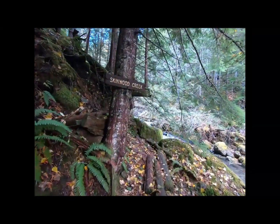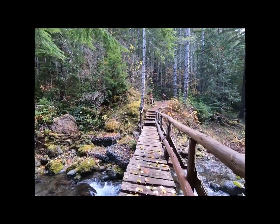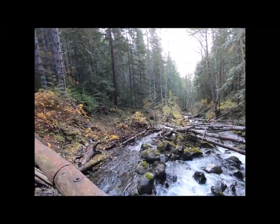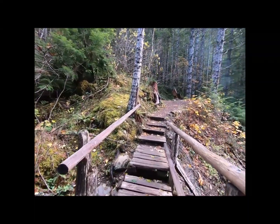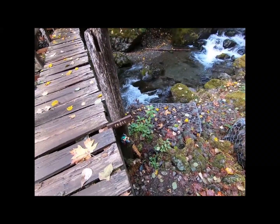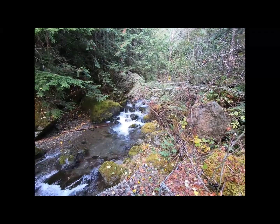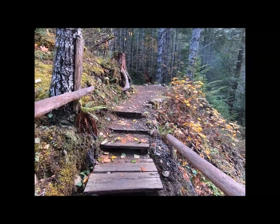All right, folks, we've reached the bridge at Skinwood Creek. The hand railings wobble. Quite the view though. So this is in fact the Troll Bridge is what they call it. National Park Service put a little sign right down there. It says Troll. Last time we were here there was troll dolls everywhere. So this is your Troll Bridge. Looks like we have to climb for a minute.